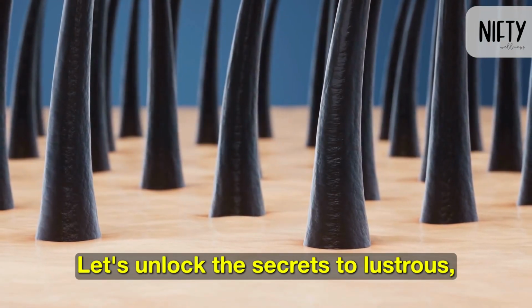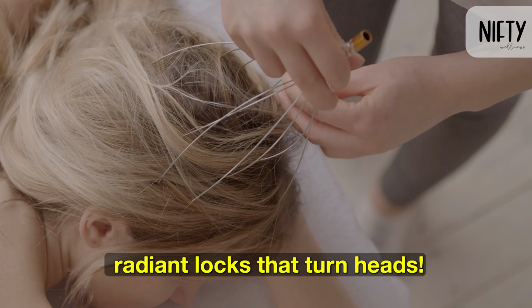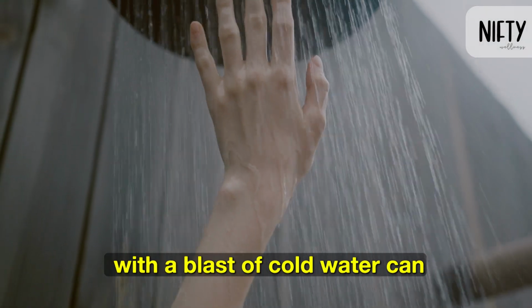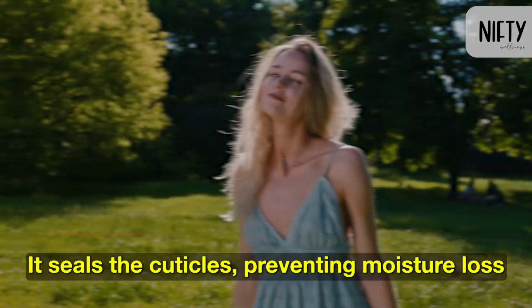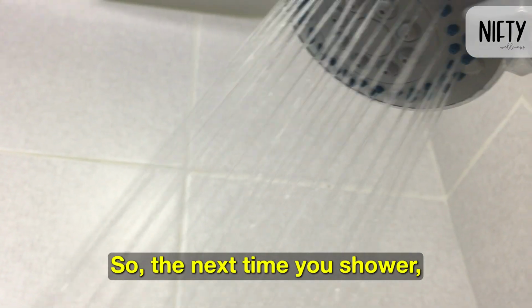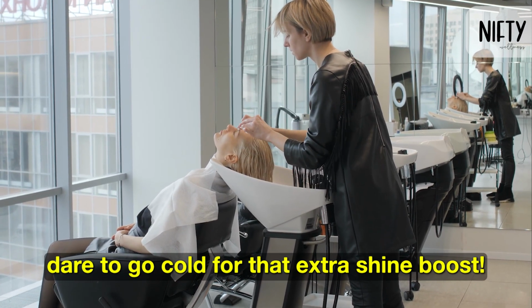Let's unlock the secrets to lustrous, radiant locks that turn heads. Did you know that ending your shower with a blast of cold water can work wonders for your hair? It seals the cuticles, preventing moisture loss and enhancing shine. So, the next time you shower, dare to go cold for that extra shine boost.